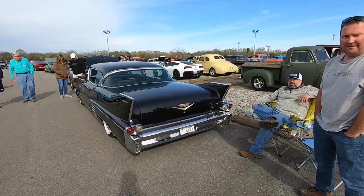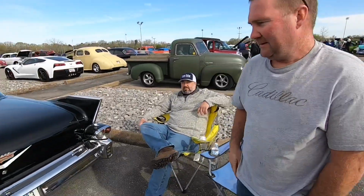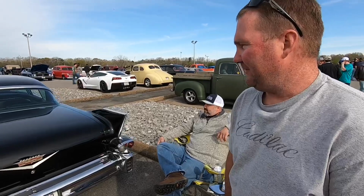Y'all, I have found a beautiful 1958 Cadillac here. You're the owner, sir? Yes, sir. What is your name? Lee Pryor. Lee, good to meet you. Tell us about this. That is a 1958 Cadillac.